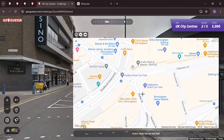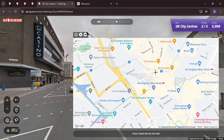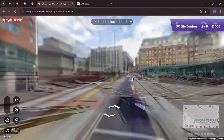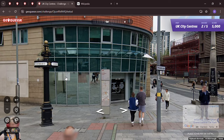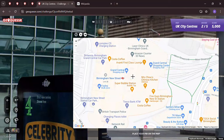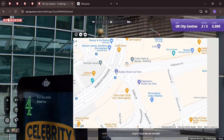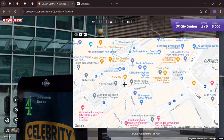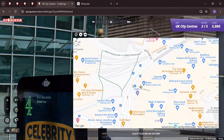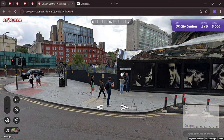Where the heck are we here? What does this say? John Bright Street. Maybe we aren't here. Didn't realize this was going to be this difficult trying to find this location. Station Street, Hill Street. Okay, so here's Hill Street. So we're on Hill Street.